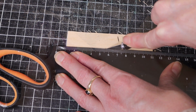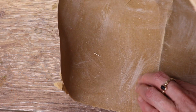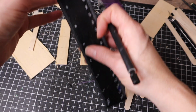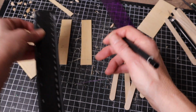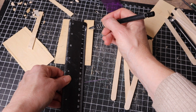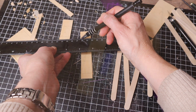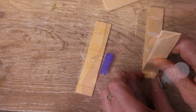Next I cut them out, and then one by one I sand the pieces. Then on each side I mark out where I want the shelves to sit. I then glue the shelf together using PVA wood glue.